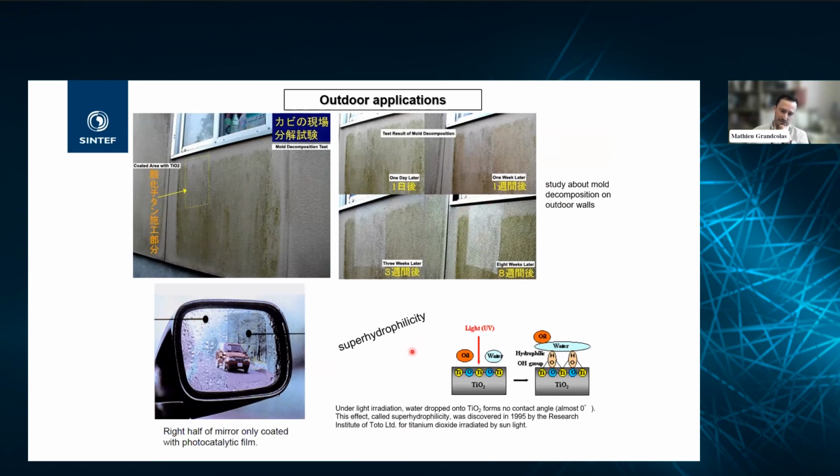Superhydrophilicity is another application of photocatalysis. I remember the first time I went to Japan, in the bathroom, you have the window, and there was no fogging on the surface of it. It's quite impressive. It's working quite well, actually.